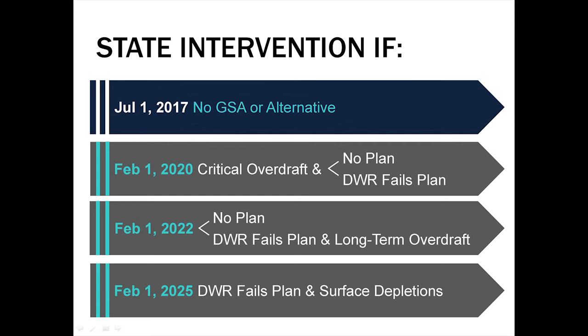The next milestone that must be achieved by all GSAs within the Kings Subbasin is to submit a groundwater sustainability plan that's acceptable to the California Department of Water Resources no later than January 31st of 2020. If by February 1st they have not received that plan, or if the plan has failed DWR's review, the state again has the opportunity to intervene. Subsequent milestones at which the State Water Resources Control Board can intervene will be every 5 years, and that would be if the GSA fails in its implementation of its plan and meeting its interim milestones.